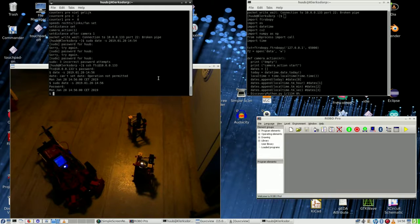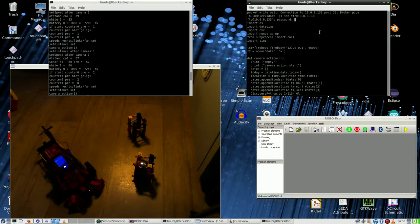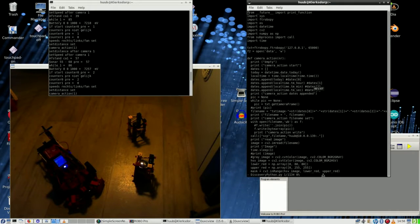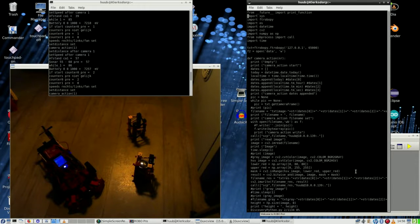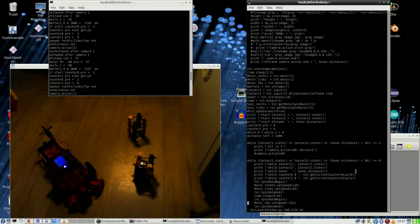I can run the algorithm now again, but I need to show, and let's go further back. Oh wait, I have to log in here again, and of course I'm in easily into the source code. Let's move this a bit here, right here. And what I did last time is set the distance, or did I? Because I can't find it. Yeah, here. Distance left is 1400. That is the distance that I want to run in total.